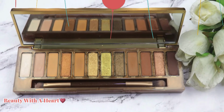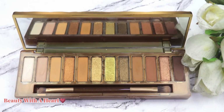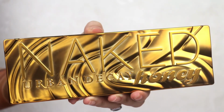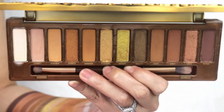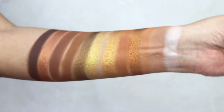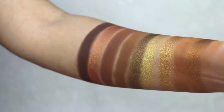So this is Urban Decay's Naked Honey eyeshadow palette. This is my first Urban Decay Naked eyeshadow palette. I was very nervous when I ordered this from Sephora online because I don't enjoy the Urban Decay Born to Run palette. And when Naked Cherry was released, I wanted very much to get the Naked Cherry. But when I swatched the Naked Cherry at Sephora, I was turned off by the texture. That's why, without trying this, I was very nervous. To my pleasant surprise, this formula is very good.